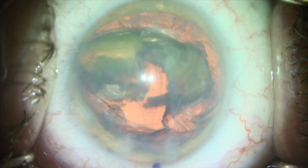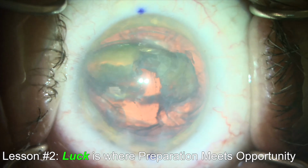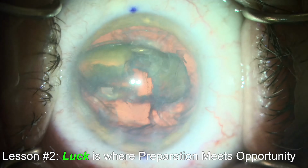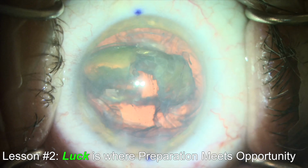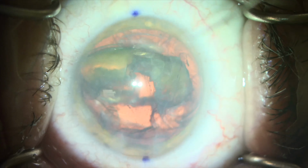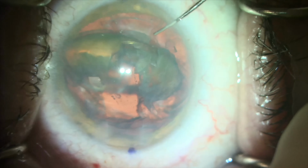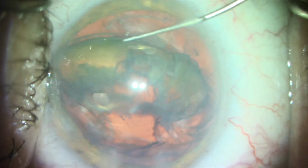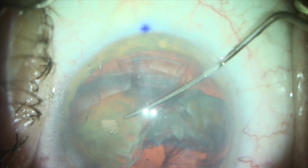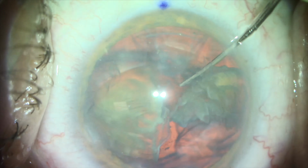Which brings us to lesson number 2. Luck is where preparation meets opportunity. Because we now have identified the unusually clear red reflex, which 99% of the time indicates an open posterior capsule, we need to take measures to, number 1, keep the cataract from falling back into the vitreous, and number 2, remove the remainder of the cataract safely so we don't have to refer this patient to our retina colleagues for a vitrectomy to remove lens fragments in the vitreous.